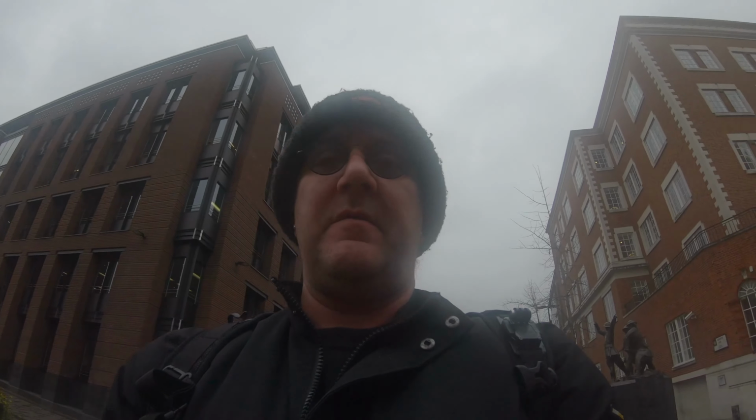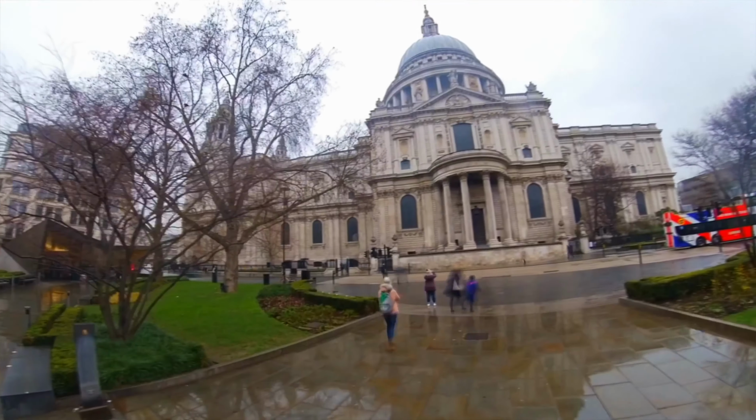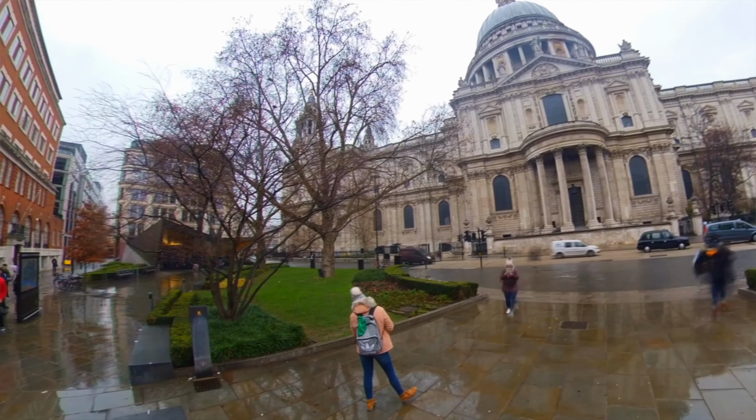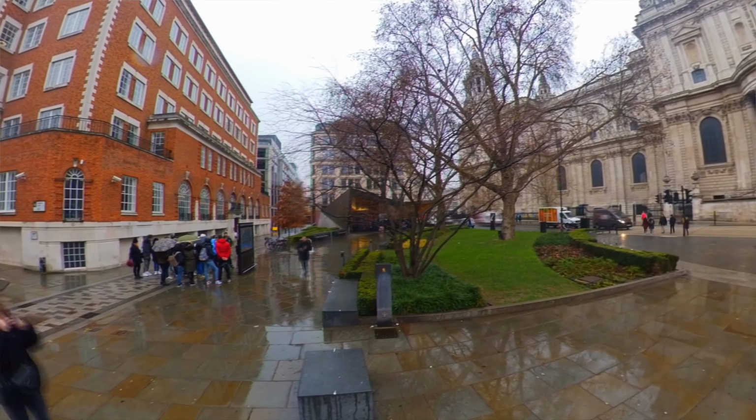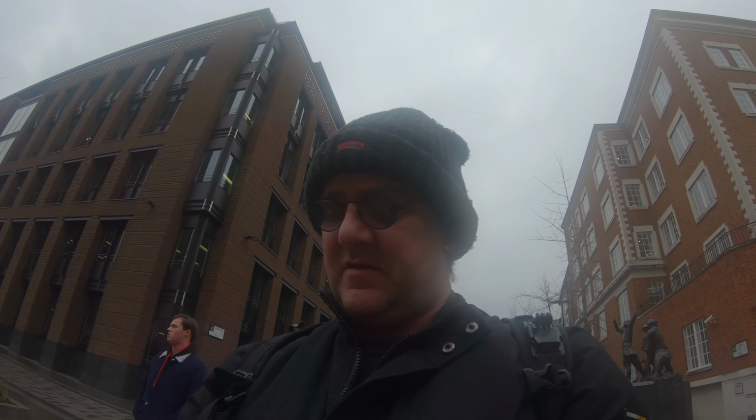Okay, guys, we're up. Well, you can see we're at St. Paul's, start of the walk, and it's a really crappy day. I'm just checking our location here, see which way we're going to go. Yeah, I've got the jacket on Insti because it's sort of drizzling.